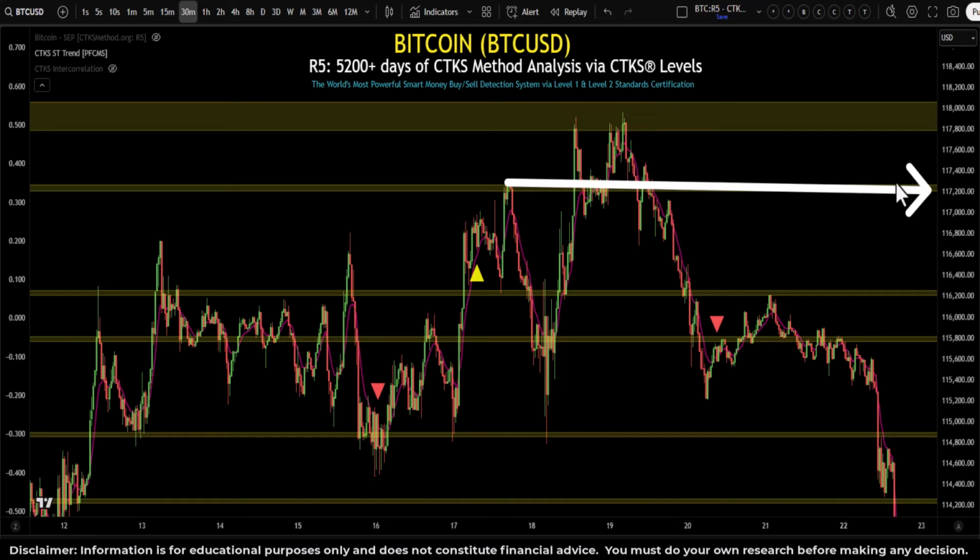The 117,200 became very important to hold, but we lost it. We also lost the 116,200 structural support level, and that turned into resistance. Then we lost the 115,800. Now, why is this occurring? The shorts need to be drawn into the market to take out 118.